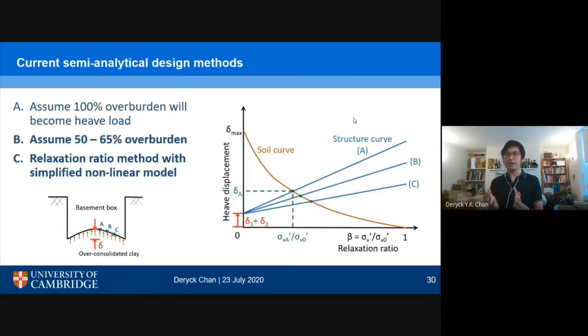Well, currently, if we want to do better than assuming 100% overburden coming up as heave load, but we also want to do something less complicated than an advanced finite element model, there are some rules of thumb being used in industry. Many assume that 50 to 65% of the original weight of the soil above the basement will turn up as a long-term heave pressure after you build a basement and let the clay reach a new equilibrium. So that's a rule of thumb that is very well grounded in theory, but it is a rule of thumb nonetheless.